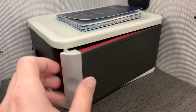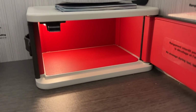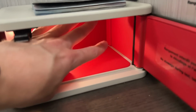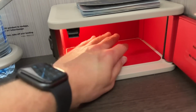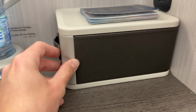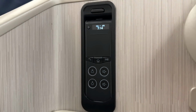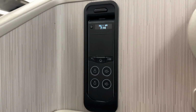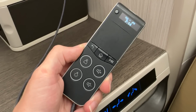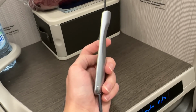They also have this storage here. This is unfortunately the only real storage in this seat. It's not huge. I was able to store my chargers in there, and that was about it. On top of that, there was a little bit of a ledge, although you admittedly couldn't fit much there. Above that was a seatback TV remote, which was minimalistic, but it was small, it was lightweight, and it was nice. It did have a little touchpad, and we'll take a look at that a little bit more when we start looking at the in-flight entertainment system.